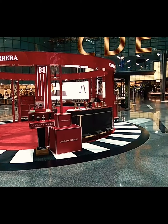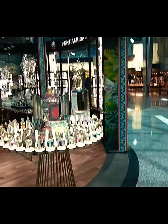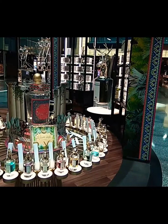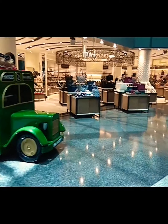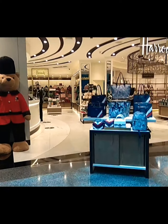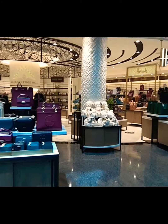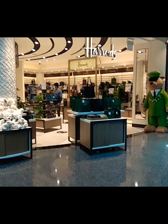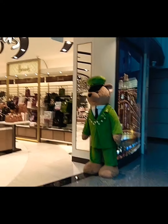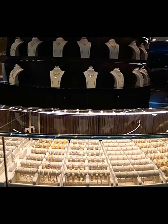There are so many shops. There is a perfume shop with different kinds of smells, roses or jasmines. And there's a shoe shop and some teddies in it. And the Nutcracker teddy. And there's a bag shop. There are so many bags, small or big. And also a teddy. And there's another one that looks like a pilot teddy. And there are so many things that we can do.